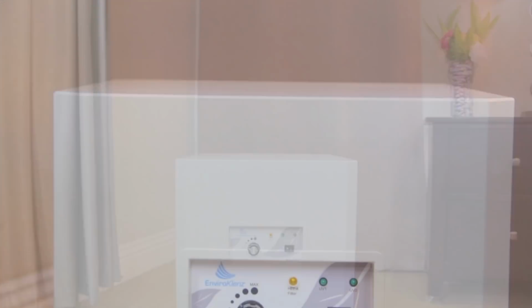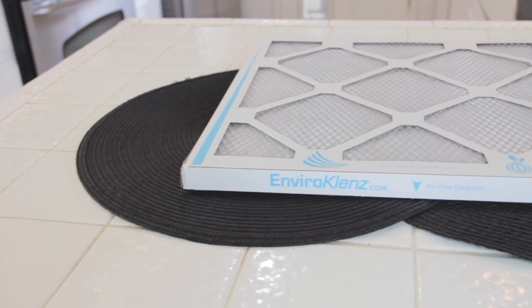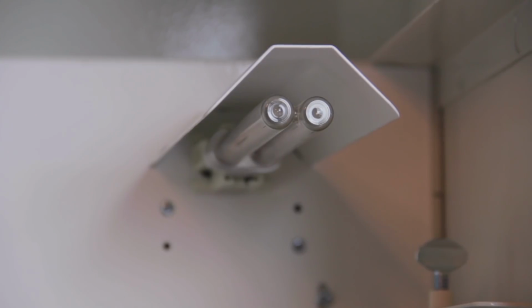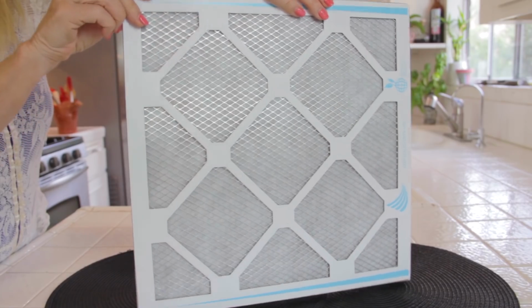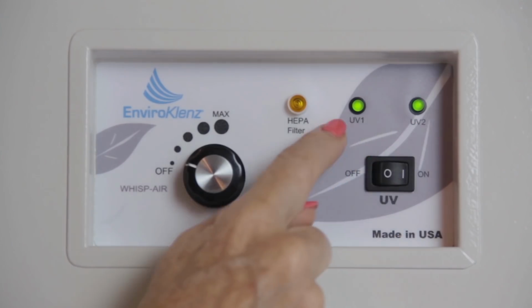And new technology has brought in amazing air filters. I'm looking at EnviroKlenz today because I believe it's the best in the world. They've developed filters that are hospital-grade HEPA filters. The filters take out the particulates in the air with the latest technology, and they also have added UV lights to again clean out the bacteria and those filters, to sanitize them, and then it gets filtered again.